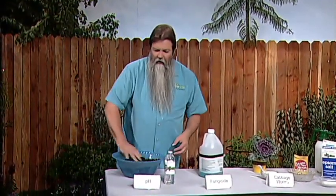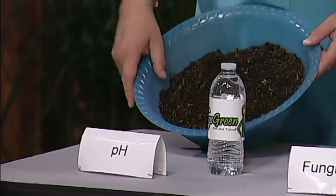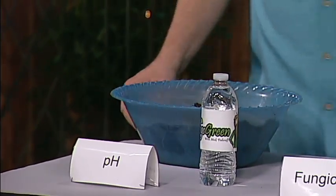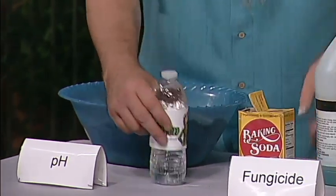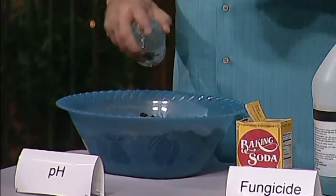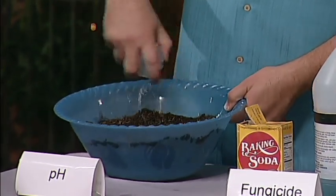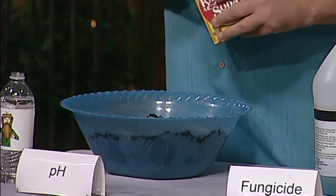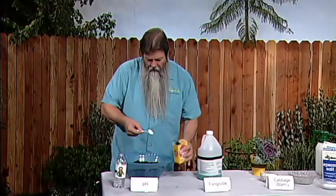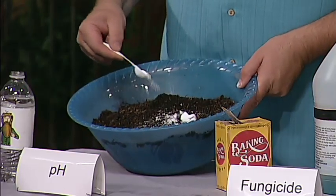Another thing that can also happen is if you were to use this to test your soil pH, an interesting thing happens. You get your baking soda, and you're going to want to wet your soil a little bit first. So we're going to moisten this up just a little. It has to be distilled water, because otherwise you're going to get a lousy reading. Then you take some baking soda and sprinkle it on like this.